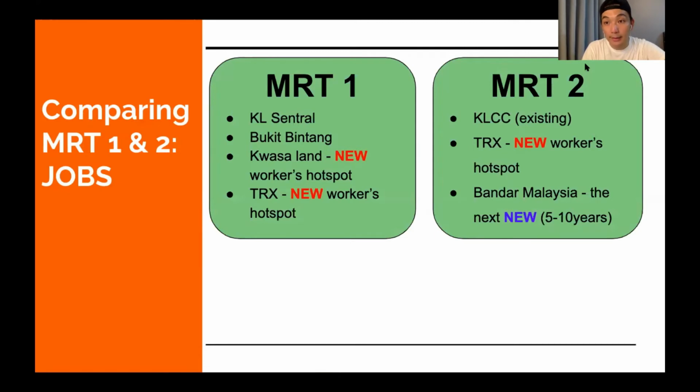TRX is the next financial business district or financial hub, and then in the next probably 10 to 15 years, Bandar Malaysia. So Bandar Malaysia will have an MRT 2 station, and probably MRT 3, because it makes sense for MRT 3 to actually connect there to form a circle. And then, of course, it will also have HSR.